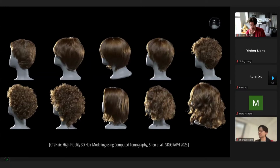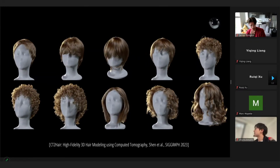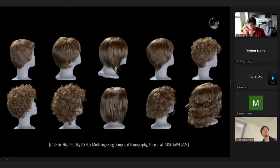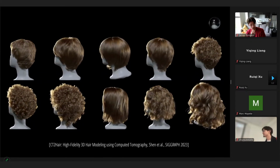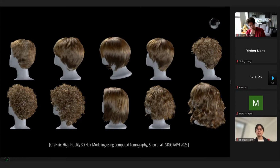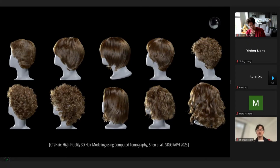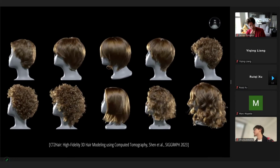And here's our final reconstruction of strands. As you can see, our method is robust. It supports a wide range of hairstyles in a fully automatic way to produce root-to-tip strand reconstruction. The good thing about this root-to-tip strand representation is that it can be used for physics-based simulation or physics-based rendering. So it's a more production-ready reconstruction of hair strands.